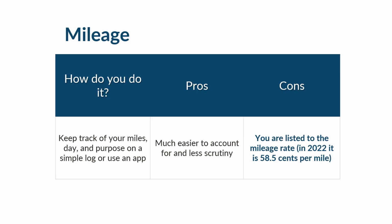Alternatively, you can use a simple IRS mileage rate. You still, however, do need to keep a travel log. How do you do it? You keep track of your miles, the day, and the purpose on a simple log, or you use an app. The pros? Much easier to account for and less scrutiny. The cons is you are limited to the mileage rate, and in 2022 it is 58.5 cents a mile.